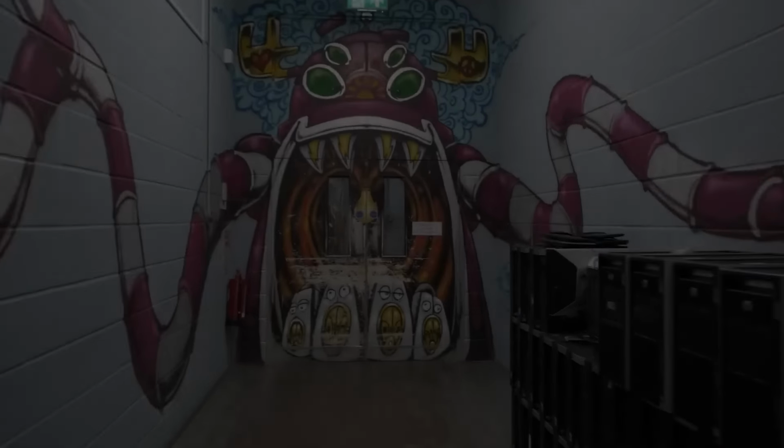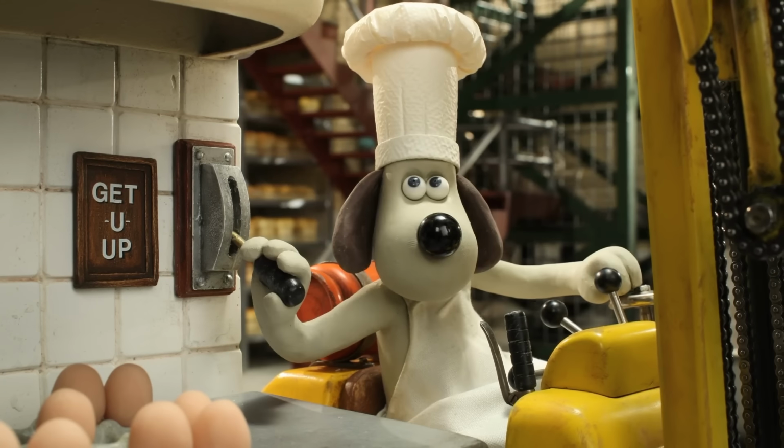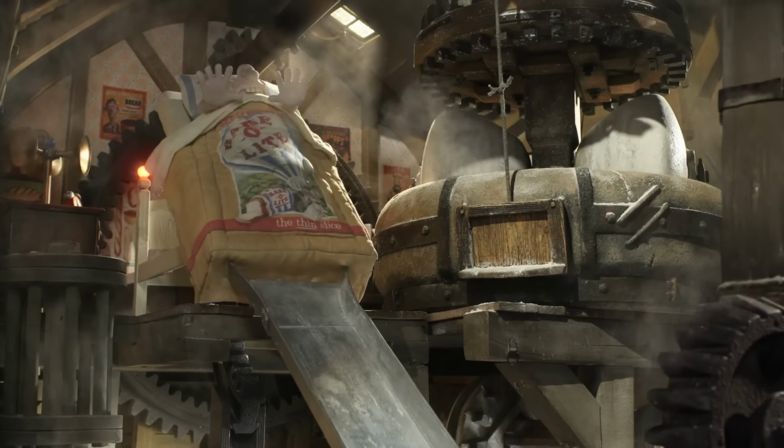So we first have these shots of Nick and Merlin walking down the corridors of Aardman towards the set, which is overlaid with some of the soundtrack from A Matter of Loaf and Death. And on the way there, you can see all these vast storage units and set pieces.